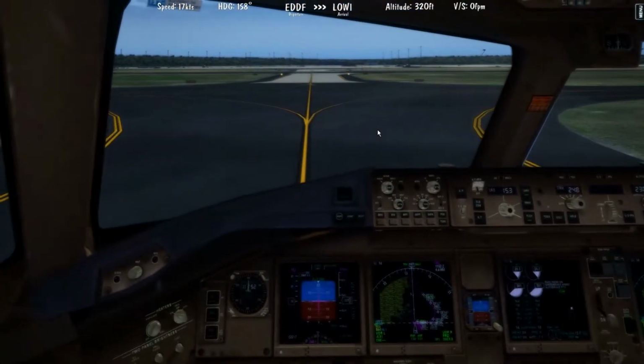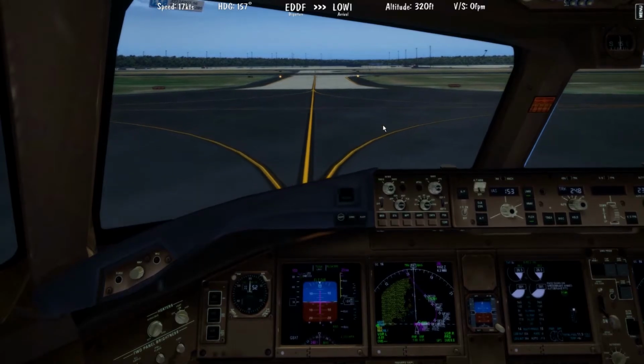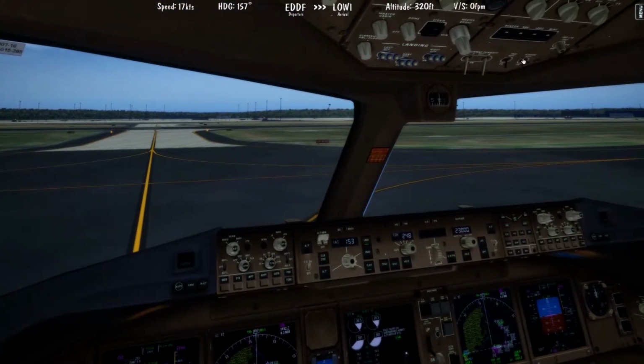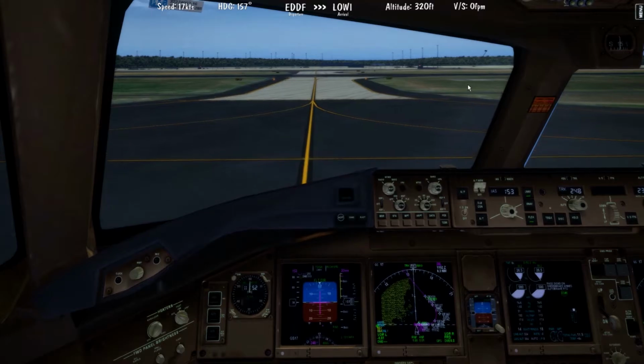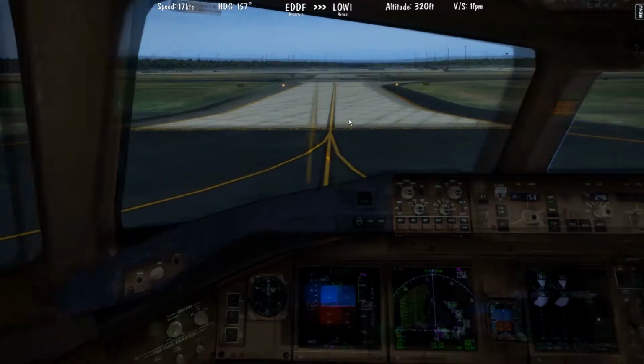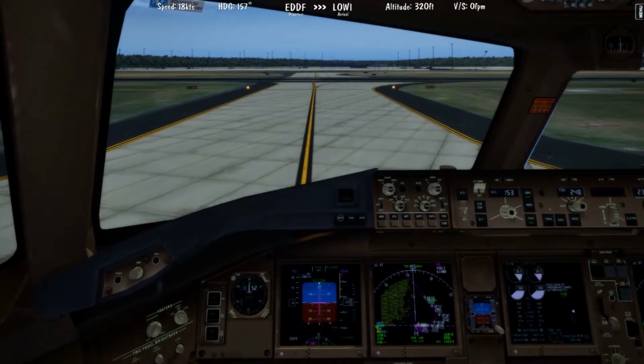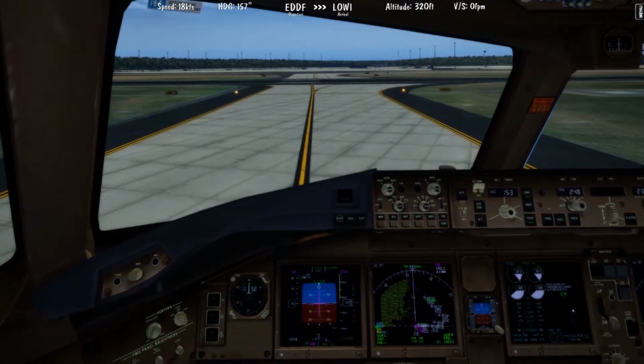Insufficient fuel, I doubt so. You'll probably leave with more than enough fuel. Strobe lights go off. Alright, we can start with the before takeoff checklist now.